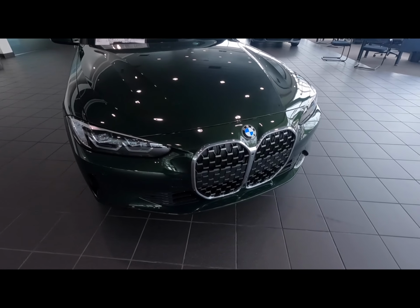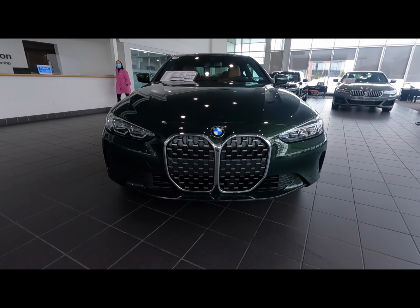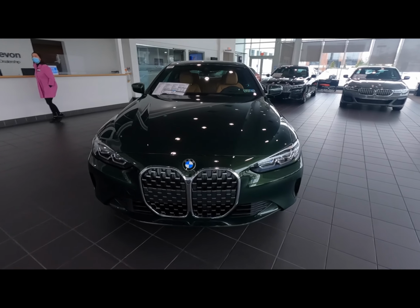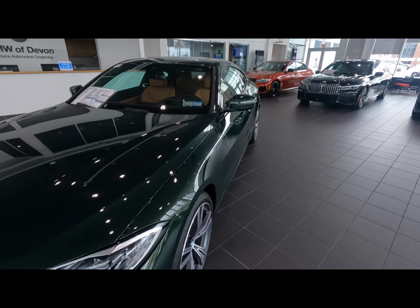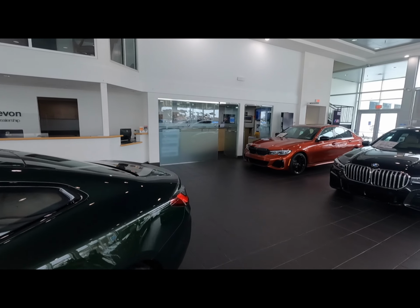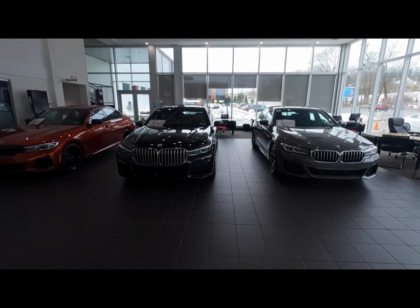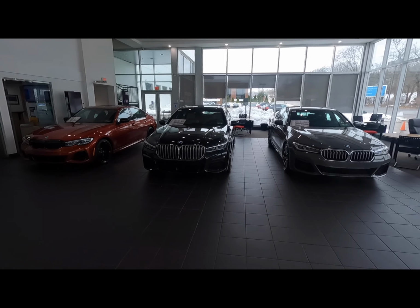But again, like I said, I don't want to say it's a face only a mother could love, but I think folks are getting used to it. Just a big grille on this car. But again, pretty car, pretty paint job. And then moving across here, you got a 3, a 7, and a 5. So you can see the different grills as they're lined up.